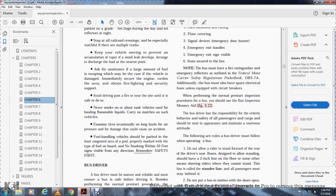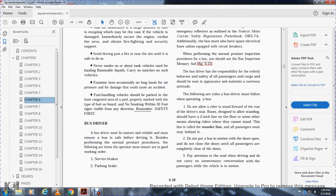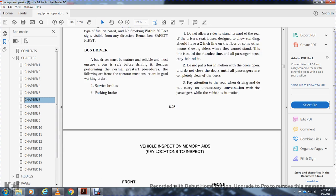The bus driver is responsible for the orderly behavior and safety of all passengers and cargo, with a courteous attitude. The following are the rules for the bus driver while operating the bus. Do not allow riders to stand forward of the driver's seat. The bus is designed to allow standing behind the standee line on the floor, and all passengers must stand behind it. Do not put the bus in motion with the doors open. Do not close the door until the passengers are completely clear of the doors. Pay attention to the road and driving, and do not carry on unnecessary conversation with passengers while the vehicle is in motion.